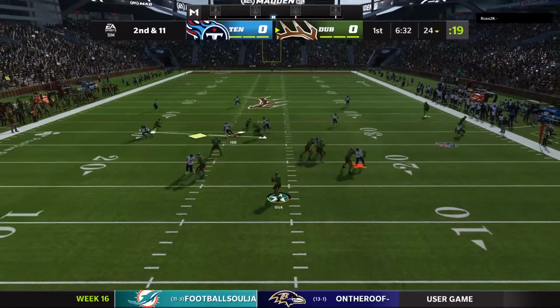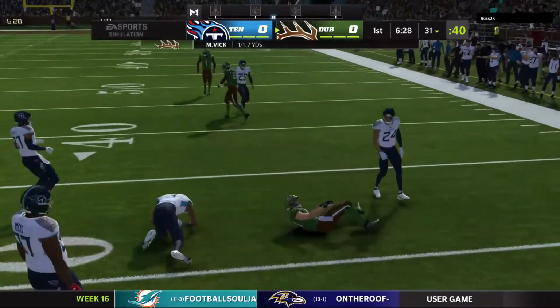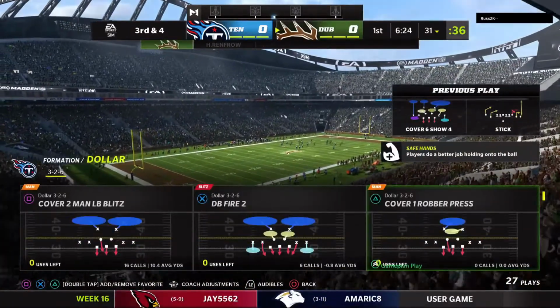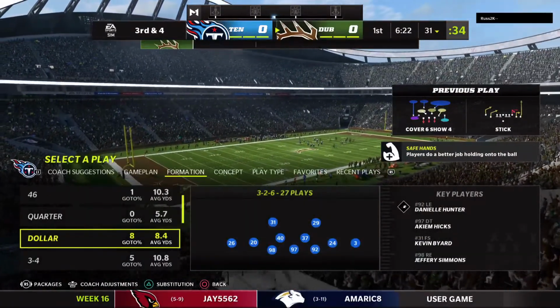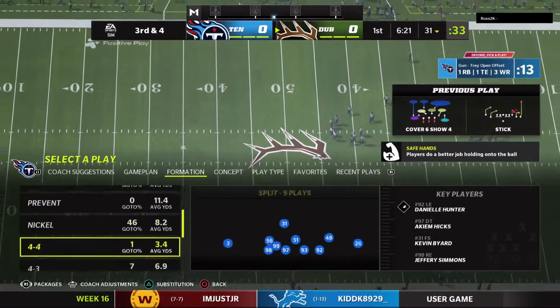Back to throw. Catch is made by Hunter Renfrow. The reception good for 7. It's third down. Brandon, perfect defense in this situation would have meant that there was an incompletion that would have picked it off. Okay, so they gave up the completion.